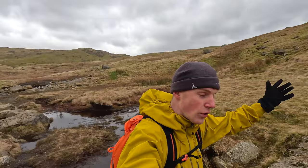I'm definitely going to head back here to do some wild camps this summer, because yeah, the views up here are awesome. If you get a good spot up here, you'll be able to catch sunset when you get up there, and you'll be able to catch an amazing sunrise in the morning as well. So a wild camp here is definitely on the cards.